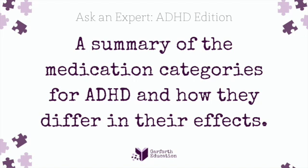Can you start out by providing a summary of each of the major medication categories for ADHD and how they differ in their effect? Well, we have basically the stimulants and the non-stimulants. The stimulants are divided into two classes, the methylphenidate class and the amphetamine class.